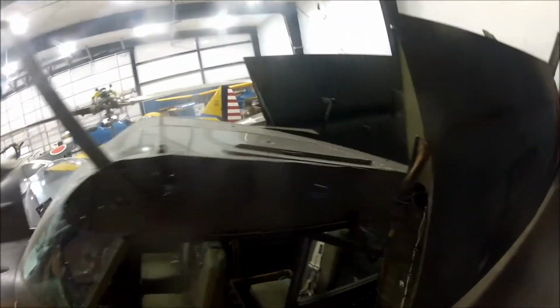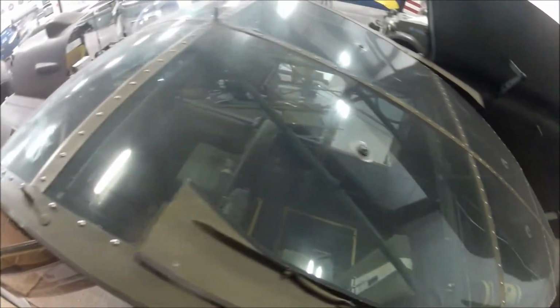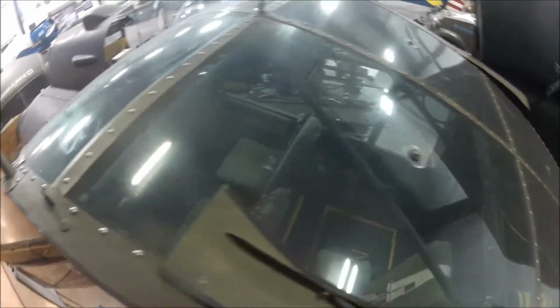L-13 Grasshopper liaison plane. The folding wings are an interesting touch for an Army aircraft, and something you don't even often see on Navy aircraft is that the horizontal stabilizers also fold. So they were really going all out for making these fit as tightly as possible. Interesting feature on this aircraft is the skylights. Being able to look up was clearly an important design feature.